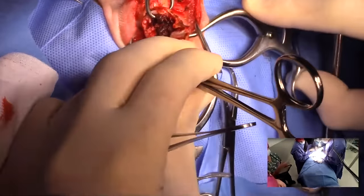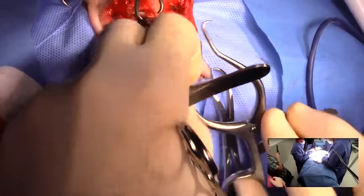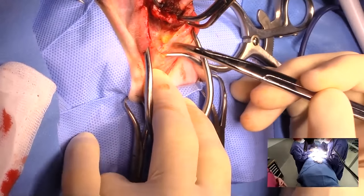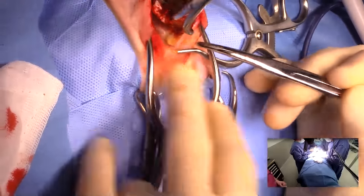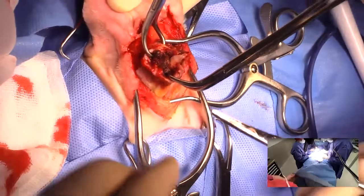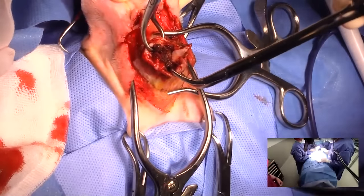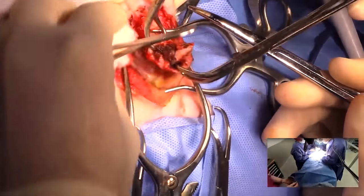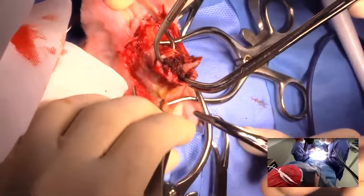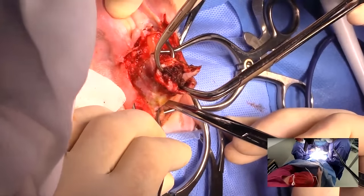Now, I want to make sure that I don't put my instruments in too deep because of the risk of getting the facial nerve. The facial nerve is going to be coming out through the stylomastoid foramen, which is sitting just caudal to the ear canal. And just to review, this is rostral, caudal, ventral, and dorsal. I'm sure you can tell that. Anyway, the facial nerve is going to be coming out right down here, caudal to the ear canal.